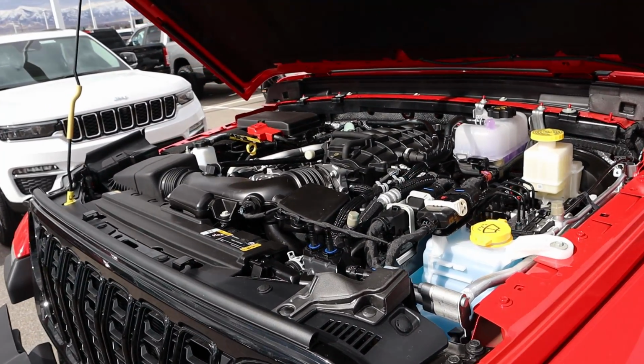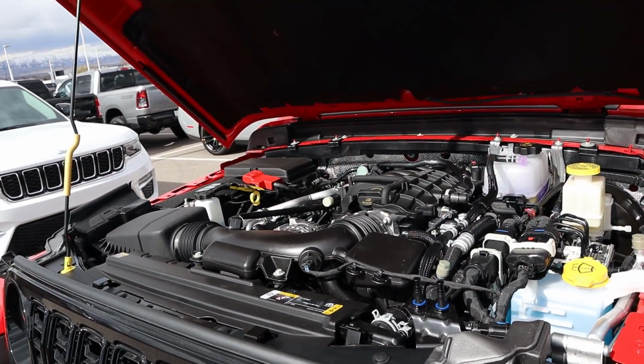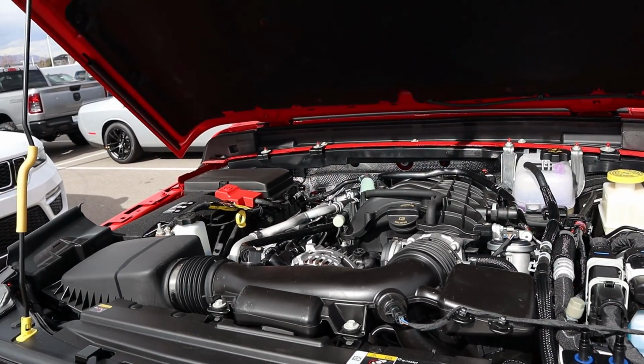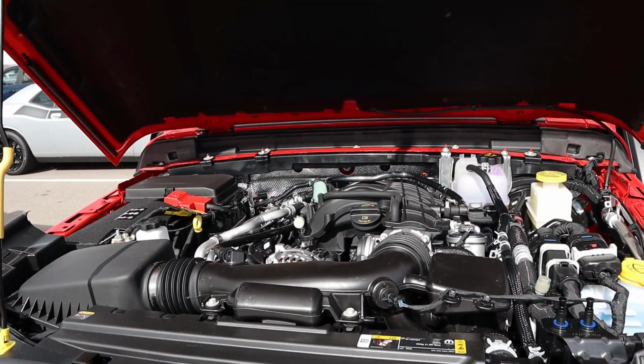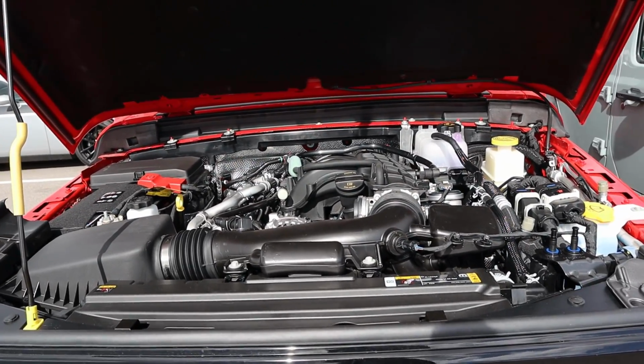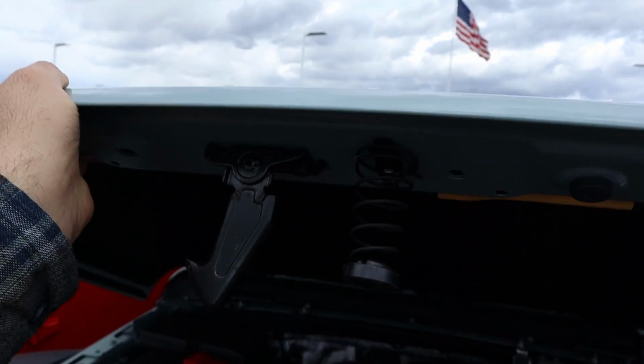Powering the Gladiator is a 3.6-liter V6 that goes through an 8-speed automatic transmission, puts out 285 horsepower and 260 pound-feet of torque. Fuel economy is a little bit less than the Wrangler, 17 around town and 22 on the highway. And this is the only powertrain you can get in the Gladiator. EcoDiesel's gone and there's no V8, no inline 6, nothing. This is it.